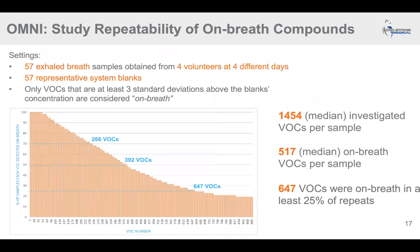To assess the capabilities and the performance of the Omni assay, we routinely perform what we call the BOP study. That stands for breath or blank. In this particular case, we obtained 57 breath samples from 4 different volunteers over the course of 4 different days and obtained an equal number of representative blanks. Those blanks are meant to quantify any background VOCs that might end up in a breath sample. However, they might not be coming from breath itself.